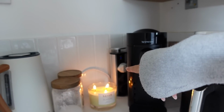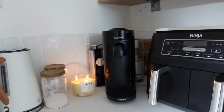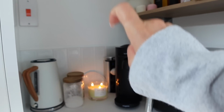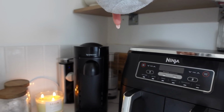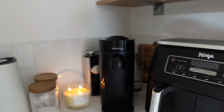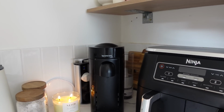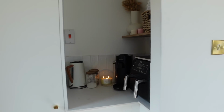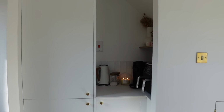And then we also have this built-in extension lead. This is one of the worktop ones. I think Brad just got it on Amazon and then we had it installed. My one thing with this is I wish that had been put in the corner. This was literally one of the days where I wasn't here to make those little tiny decisions. I do wish that was in the corner, so it was completely tucked away, but hey ho. It is what it is, and I feel like when you're looking around the kitchen, you don't really see it anyway.